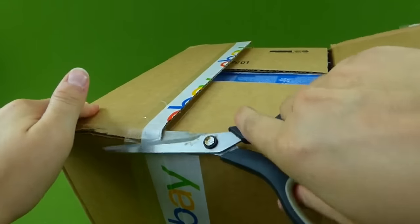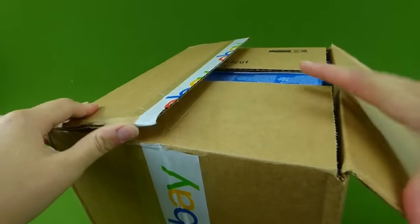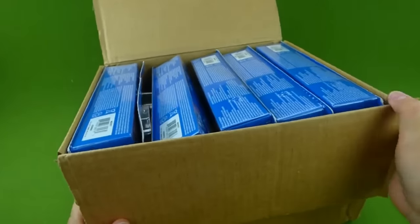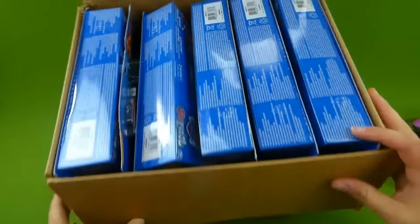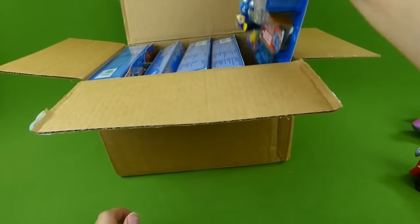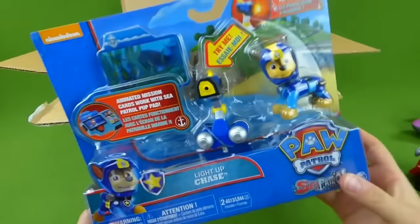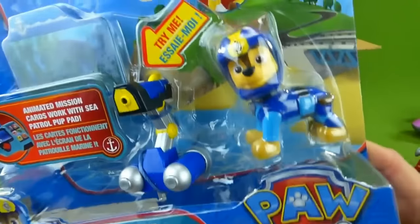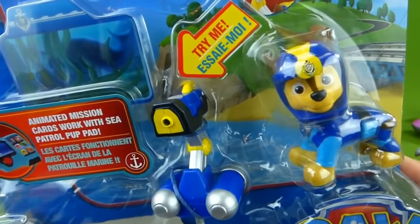I wonder what it could be. Will we have a Marshall in here? Or a Rubble? Oh, it looks like there's a lot of them. Ooh, let's see what the first one is. Ah, it's Chase. It is the Sea Patrol Chase figurine.